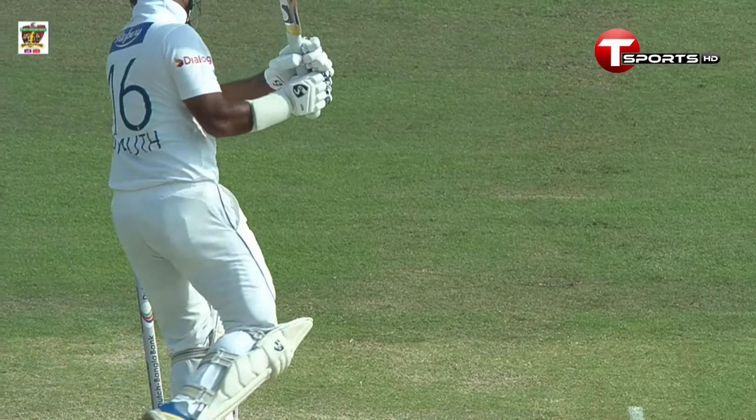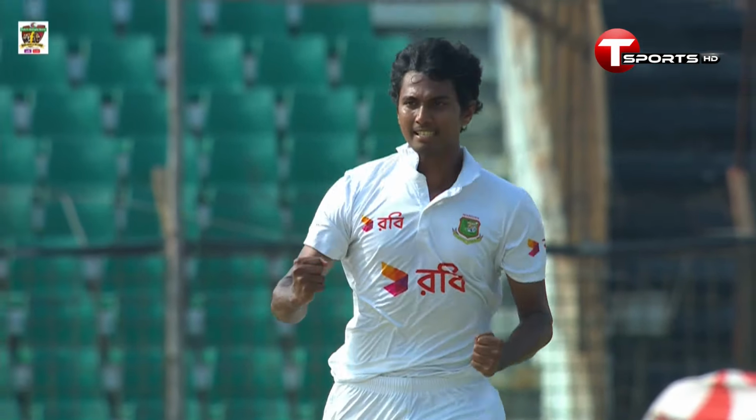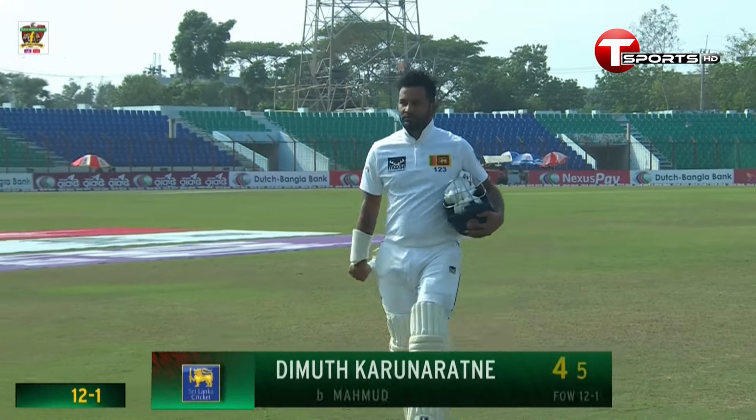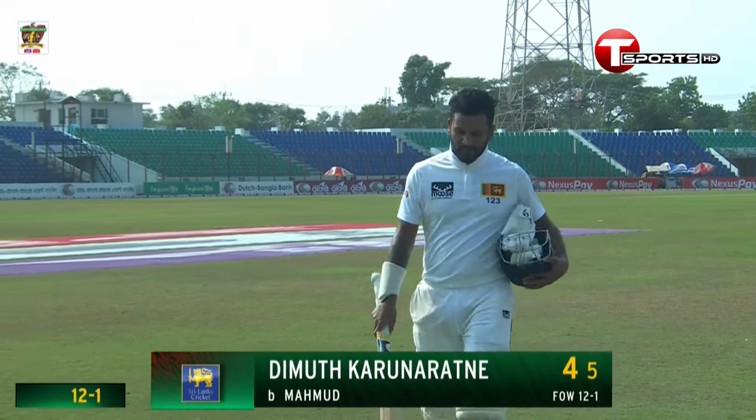And he chops on. Karunaratne walks back. Hassan Mahmoud, he strikes. Just what Bangladesh needed. Karunaratne's made four. It's 12 for one.